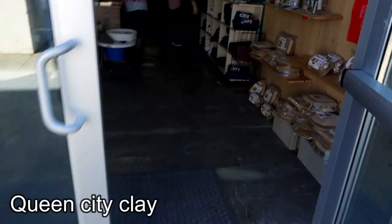So right now Tim C has a group of people going to the shot glass exchange at this place called Queen City Clay. We're gonna go in there, go to the back, and party with Tim and his people.